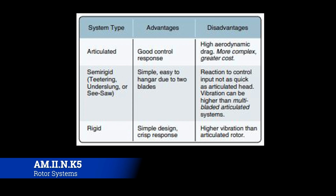Like I said, with the 58, there was a high degree of attention and care that went to those elastomeric bearings as well as other parts of the rotor system. Now, we were able to do a lot with the helicopter, but it does come with a heightened maintenance load on it. A semi-rigid, such as the teetering or underslung or a seesaw, they're simple and easy to hangar due to just two blades. It means that they are easy to deal with, but their reaction to control input is not as quick as on an articulated head.